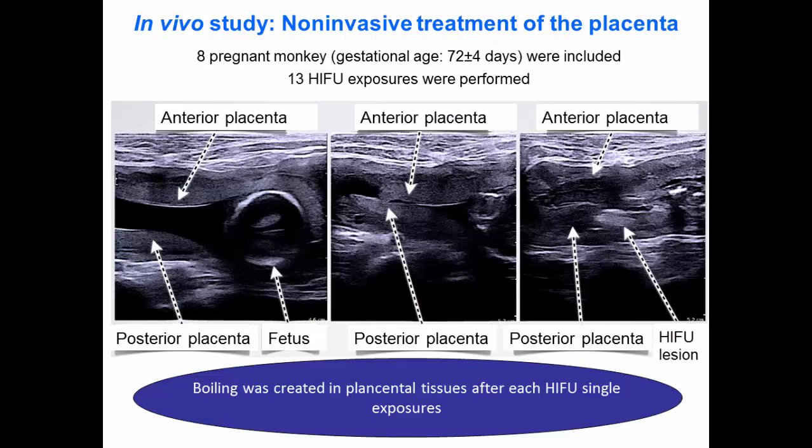This is the ultrasound images we obtained during the treatment. So the placenta is there and there. This is the head of the fetus. And this is what we observed right after one HIFU ablation. It is a hyperechoic region in the placenta due to boiling that has been produced by HIFU without any evidence of changes in ultrasound images in intervening tissues.